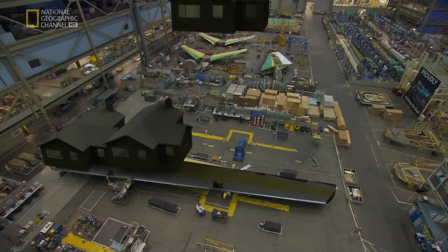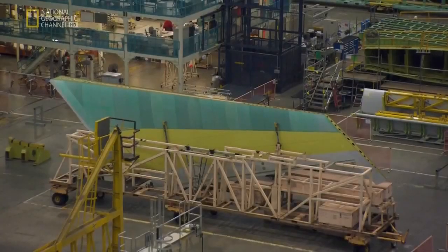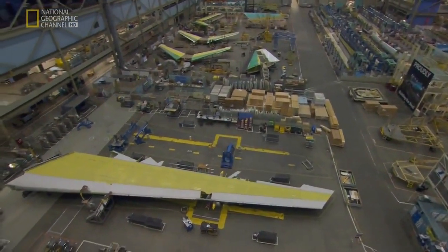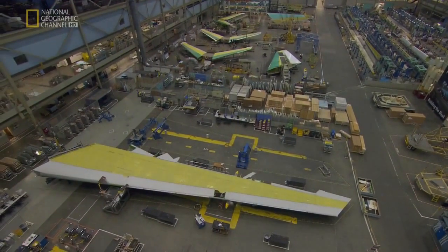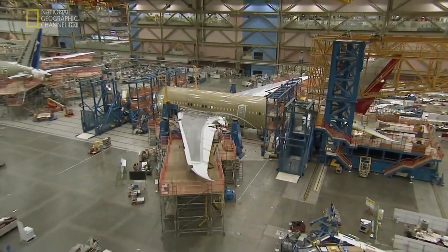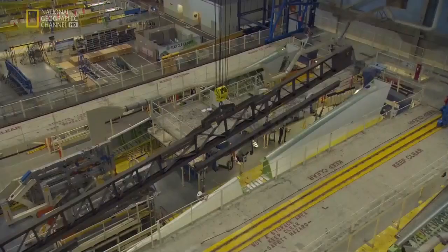Each one is big enough to fit 4 3-bedroomed houses on top. The wing design is crucial to making the new 747 more efficient and therefore greener. The 747 for the first 40 years had a 1960s technology airfoil. And the latest modern design airfoils that have been used on the 787 have a different shape of airfoil, which improves the lift to drag ratio, which improves the fuel burn on the airplane.